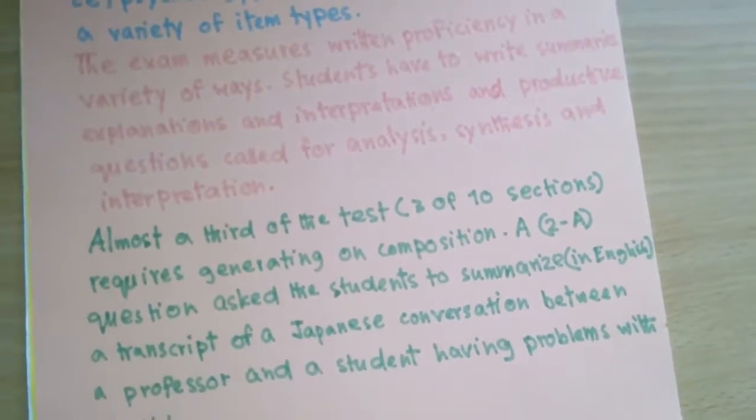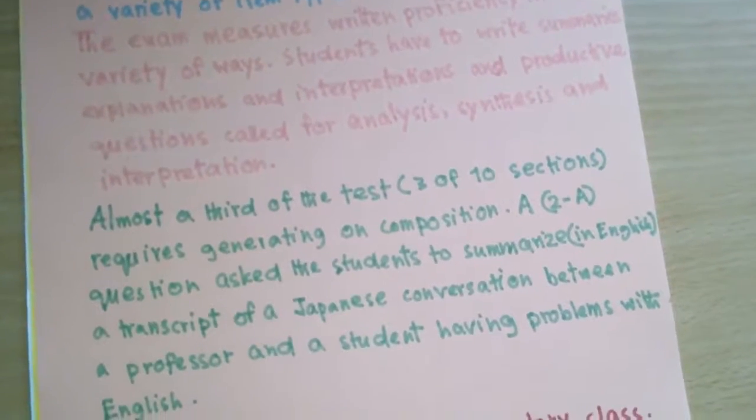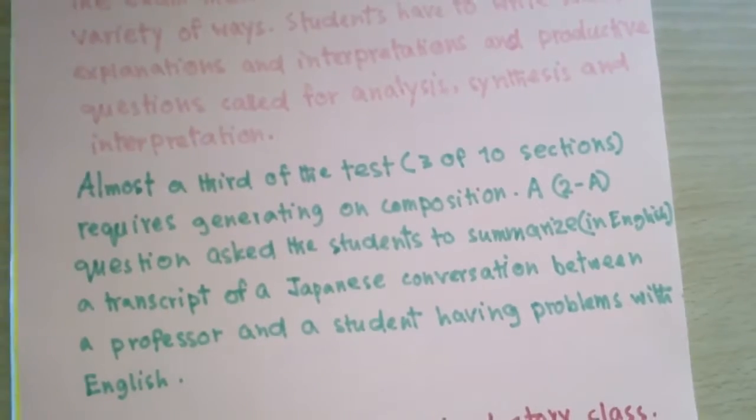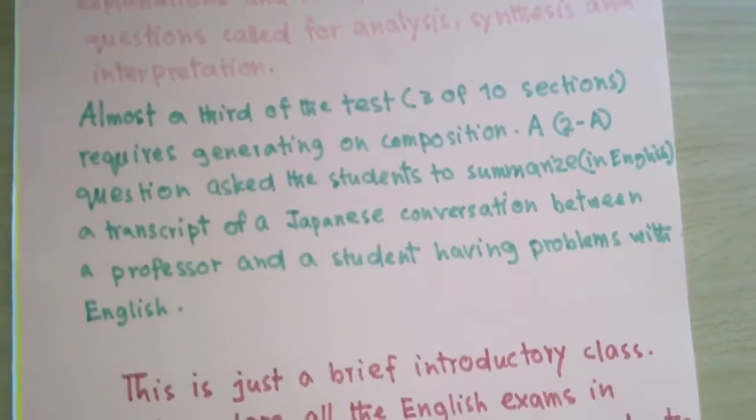A 2A question asks the students to summarize in English a transcript of a Japanese conversation between a professor and a student having problems with English.